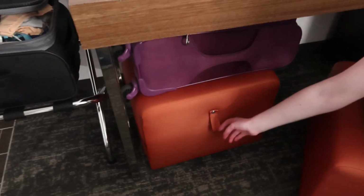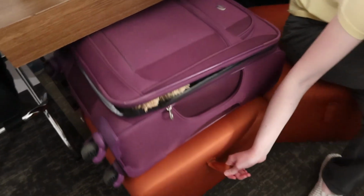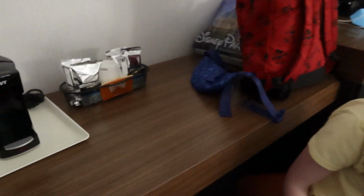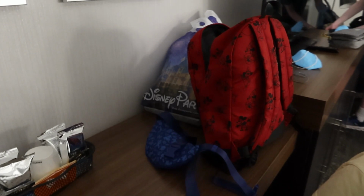Okay, and then there are the 2 rolling ottomans. One that Megan's sitting on, which they do work nicely for seating. They also work nicely for what Megan did with the other one, which is to put a suitcase on it. So those are kind of multi-purpose. There's a big space here. Bought some stuff at Disneyland.